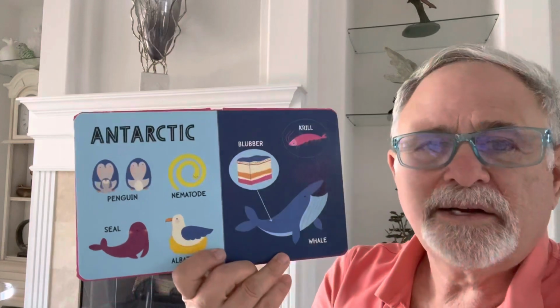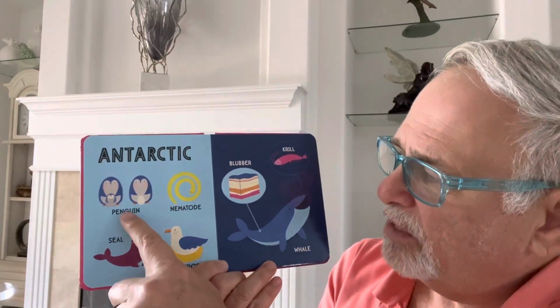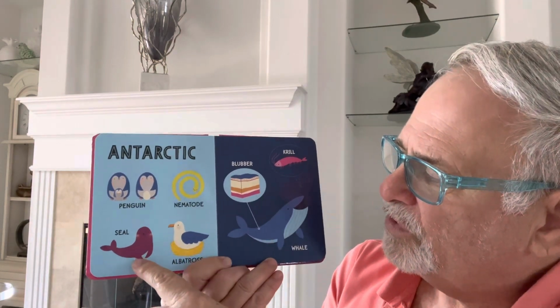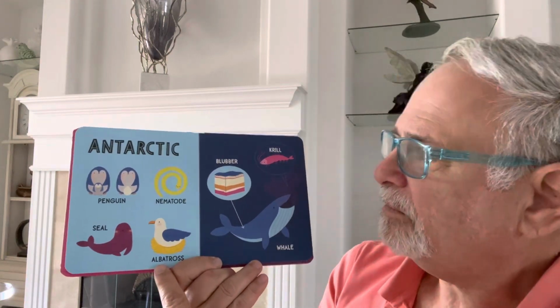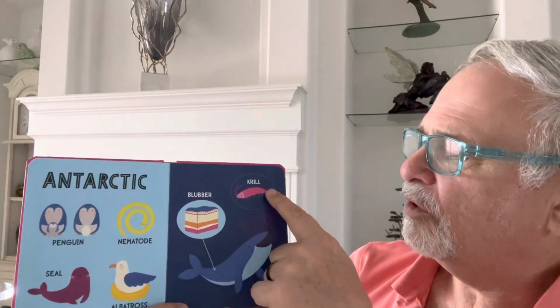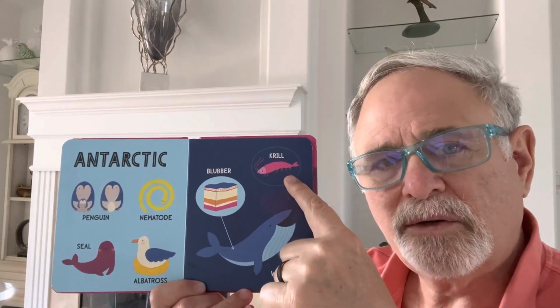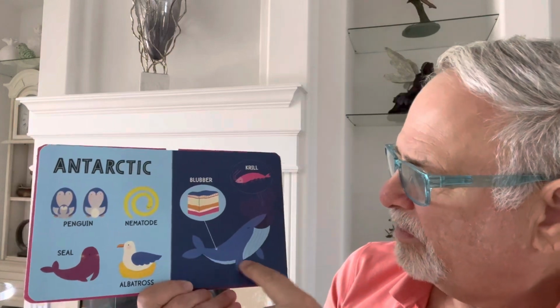In the Antarctic, it's another cold, snowy place. There's penguins. There's nematodes. There's seals. And an albatross bird. There's krill, that are very small animals that swim under the water. And there's a whale. And they're showing that the whale has blubber, which is a big layer of fat to keep itself warm.